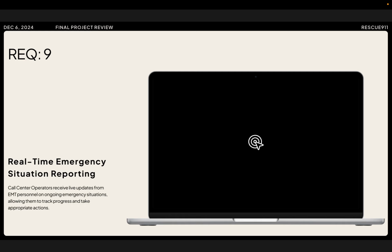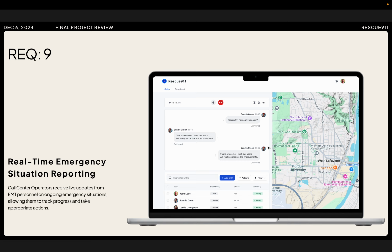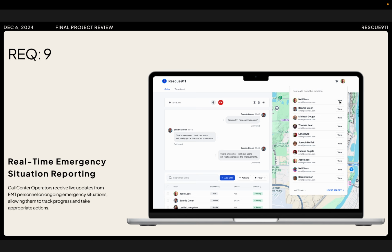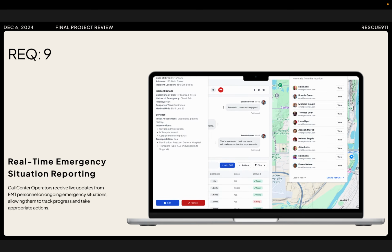The system also needs to be able to have real-time emergency situation reporting. The call center operator should be able to look up an ongoing report and see the current details for it. The call center operator, once on their dashboard, is able to click the notifications and see recent calls. They're able to view the logs of recent calls. The system will automatically pull any of the updated information from the EMT and create a report for the call center operator. The call center operator is able to act on this new information as they wish.